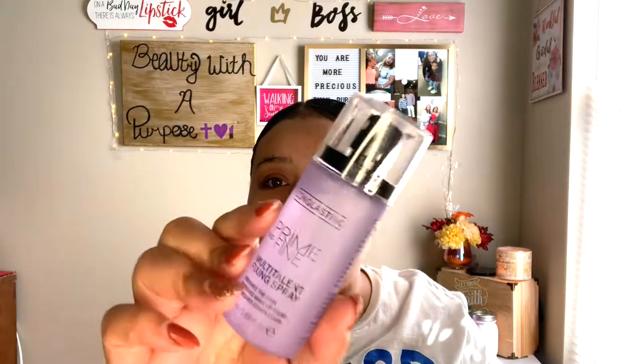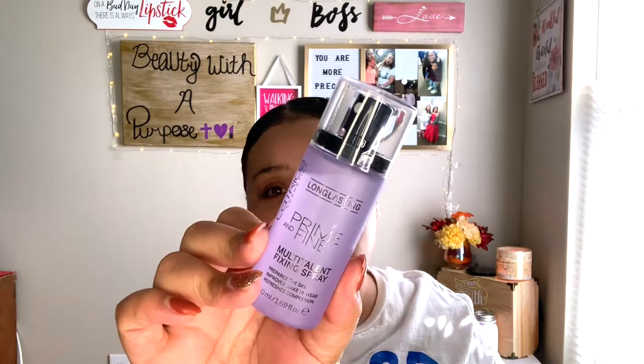Okay, the next thing I've got, because people have been raving about this all over YouTube, is the Catrice Prime and Fine multi-talent fixing mist. Prepares the skin, improves makeup, refreshes complexion. And I was debating between this one and the dewy one, so I just went with the long lasting one because my e.l.f. Glow dewy mist is actually a pretty big bottle, so I didn't think that I needed another dewy one whenever I'm already running out of my rose primer water and I'm on to my cucumber one.